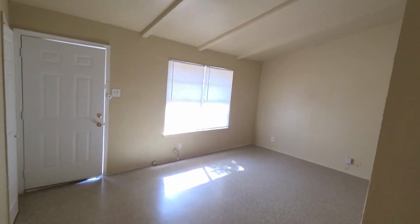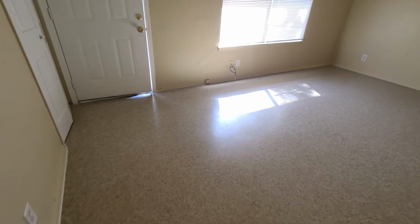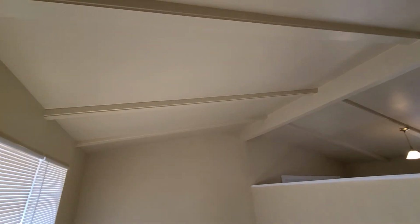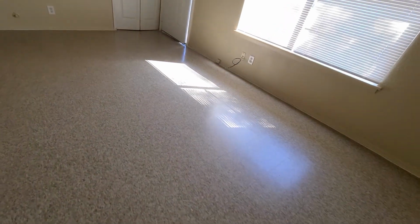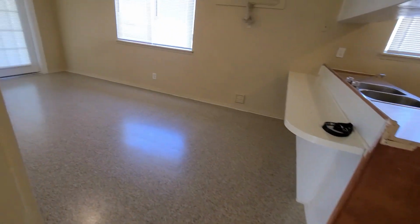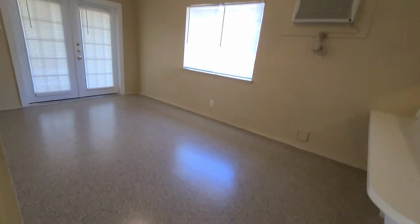Okay, now this is the living room. Again, here's where we had some cracks in the ceilings, stains, cracks in the walls. All the flooring here, we had three layers. We had the original layer of the vinyl flooring and two layers of the VCT tile. Of course, it was patched up. We stripped all three layers out, put new VCT, waxed and polished the flooring.